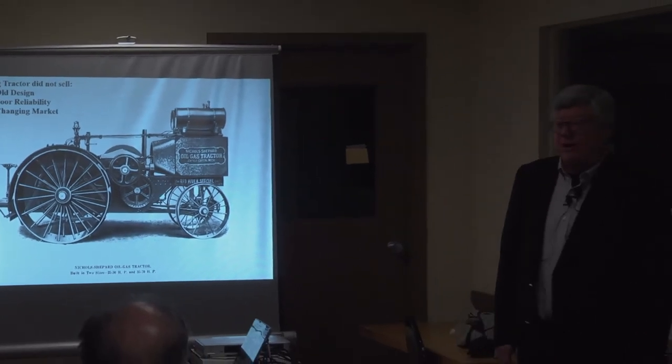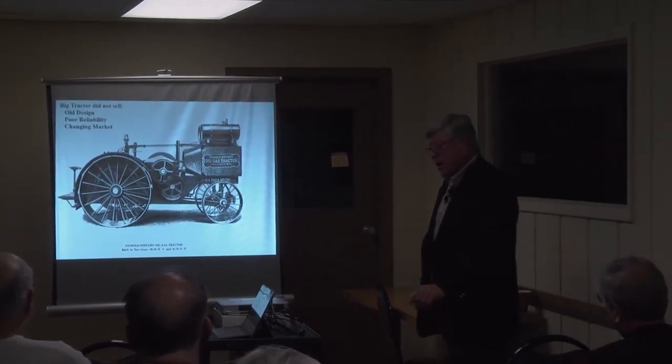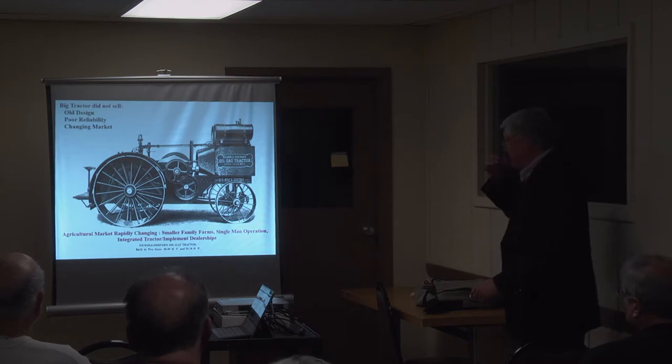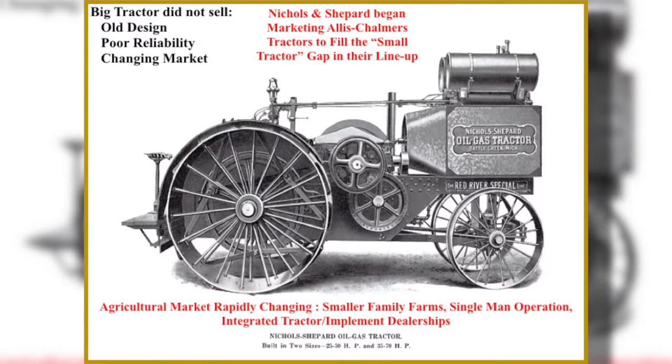It was poorly thought out. It was a tractor that had a lot of mechanical problems. They had a real reliability issue with it, and with hitting just at the time that the family farm smaller tractor idea was coming in, man, this just didn't work. It lasted about a year on the market and they took it off.